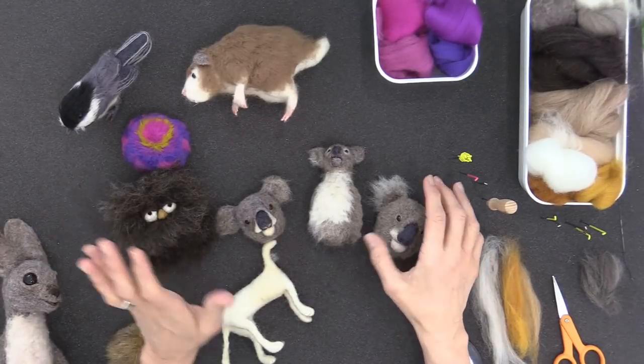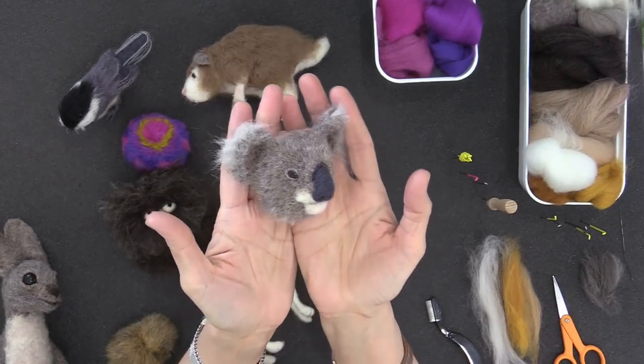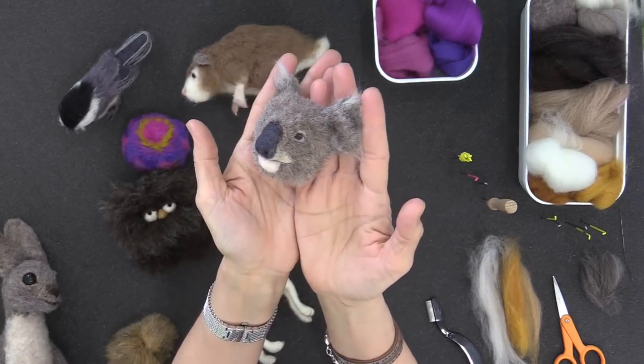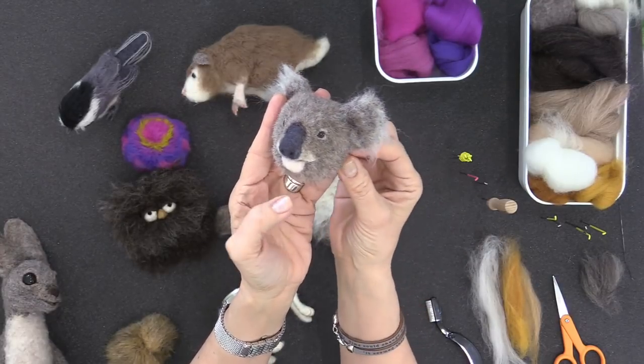Okay, so I brought a couple of things today, and the first one is the koala face. It's actually the one that we made together last week, and I furred him out. So I'm going to be sharing that technique with you today, and I fluffed up his ears a little bit better, which we did show on the video, but I just needed to go back and add more.